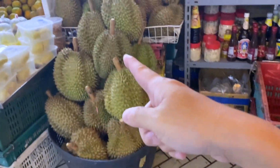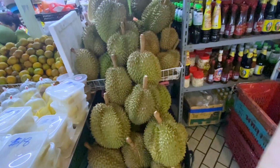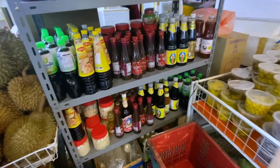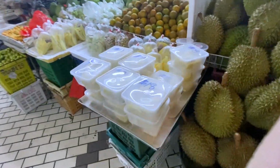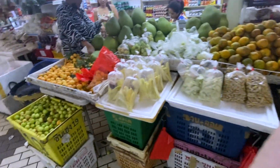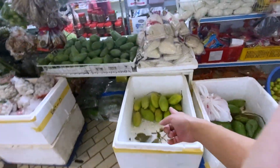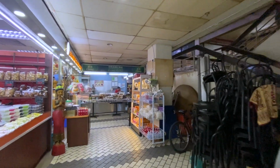And Thai durian. Oh my gosh. So huge. All this continent. Really nice. Thai mango. Oh my gosh. This is what I want.